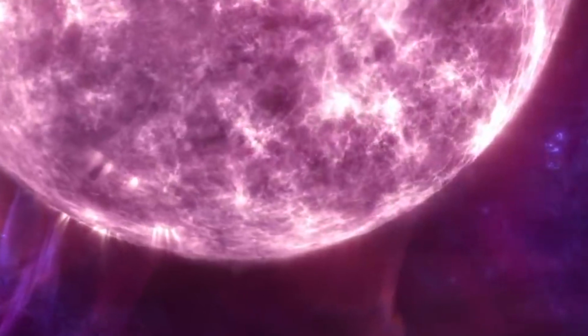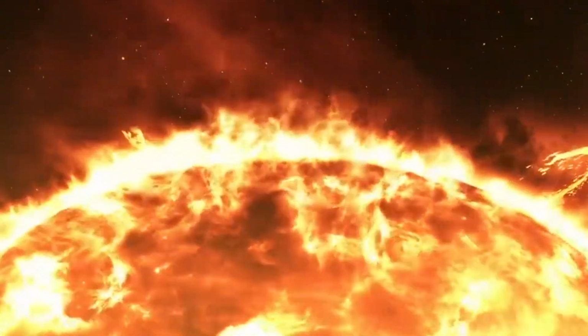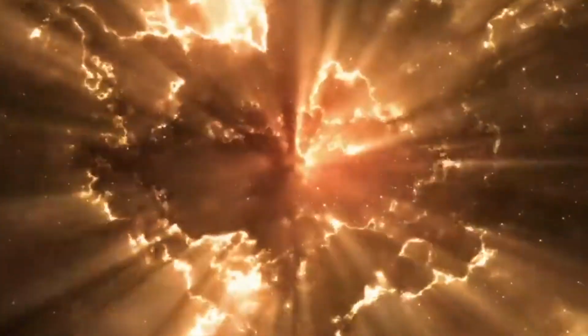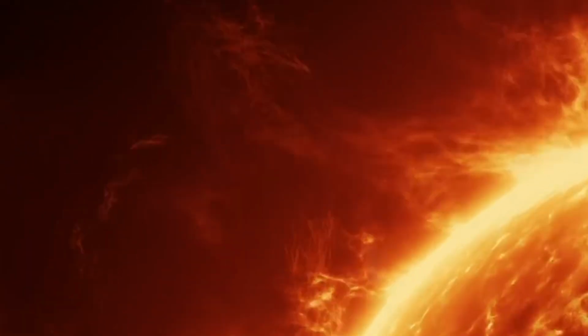As a result, different parts of the sun can rotate at different speeds. In fact, parts of the sun near the equator rotate much faster than parts of the sun near the poles. As the parts of the sun near the equator rotate faster and get ahead of the rest of the sun, they drag the magnetic field lines ahead, causing them to twist and knot.